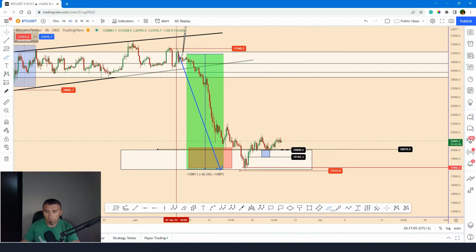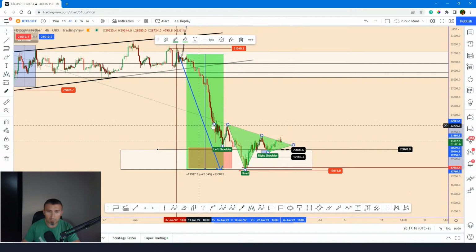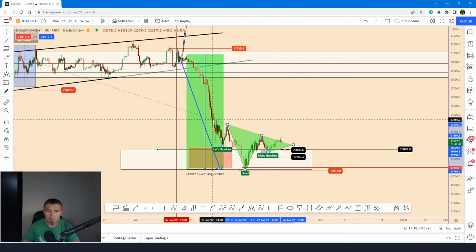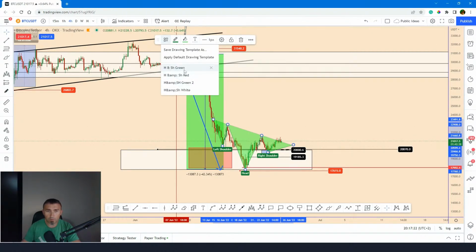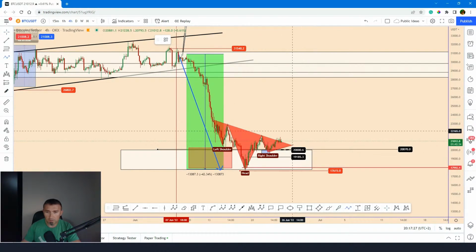If we are going to look at this part of the structure, we have on the 4-hour a head and shoulder pattern with a slope neckline here. It looks very interesting. So if this is going to work, the price probably will not spend so much time in correction. We can see it moving higher from this point if this is going to be the correct head and shoulder pattern. So this is one scenario.